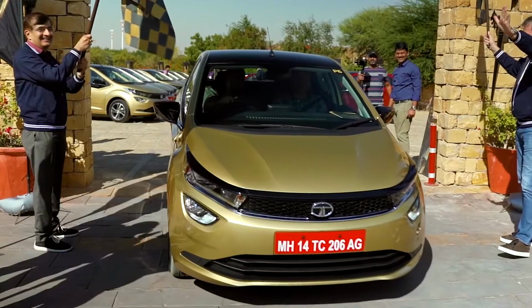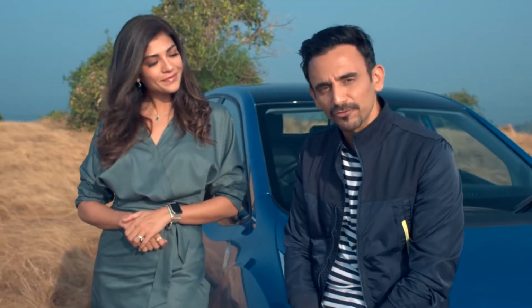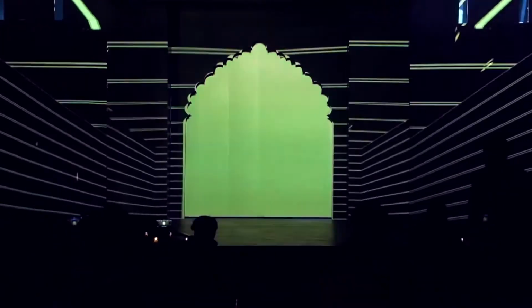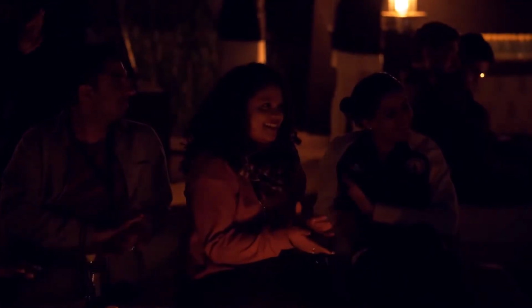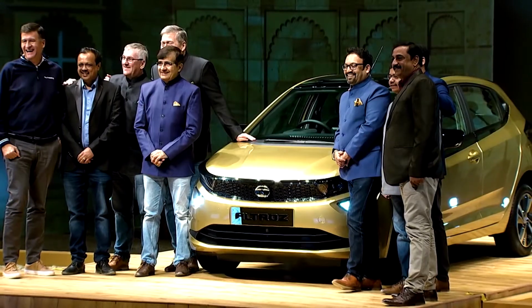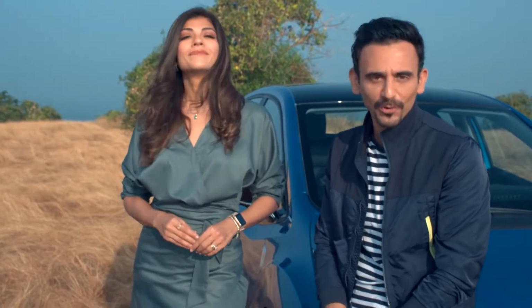Tata Motors made its grand entry into the premium hatchback segment with the ALTROZ, the gold standard of hatchbacks. Ever since its launch, the ALTROZ created a huge buzz, getting tremendous responses from customers and auto experts.